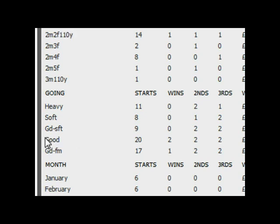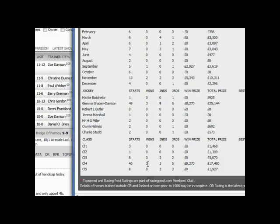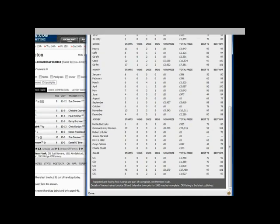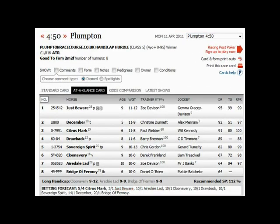If we check out the ground, it's good today. Sorry, it's good to firm today. And we can see he's won there. He came second and third, so another positive. He likes the ground. And today's class, which is a class 5, we can see there he's had 8 starts. He hasn't won a class 5, but he's came second twice. So again, another positive. He's actually won a class 4 3 times. So that one seems fine. So a decent amount of competition from the second favourite.